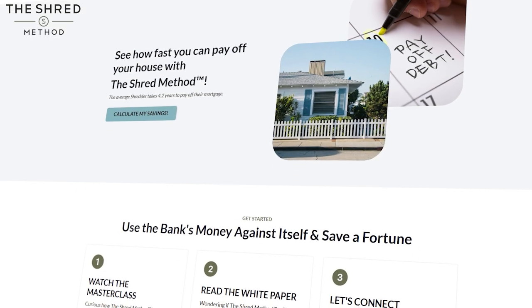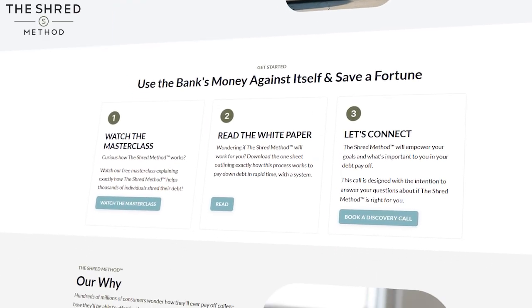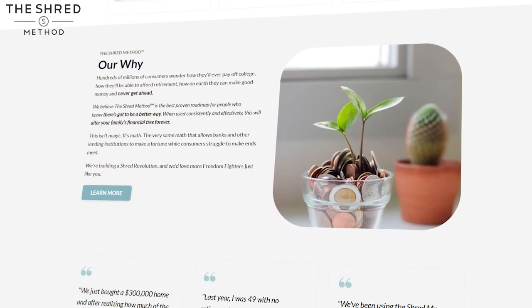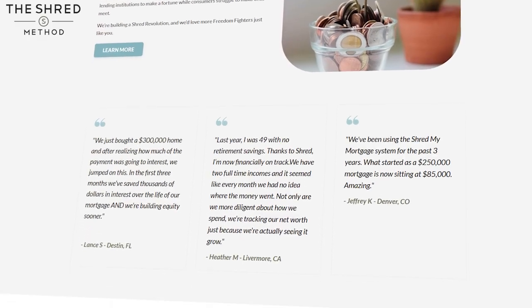What it's not great for are ongoing expenses or if you want the flexibility to borrow as you go. As I mentioned, the SHRED method focuses on using a home equity line of credit. And our algorithm and the software that drives the program will make sure that you don't go very long into the line of credit, but you're optimizing the cash flow month after month after month.